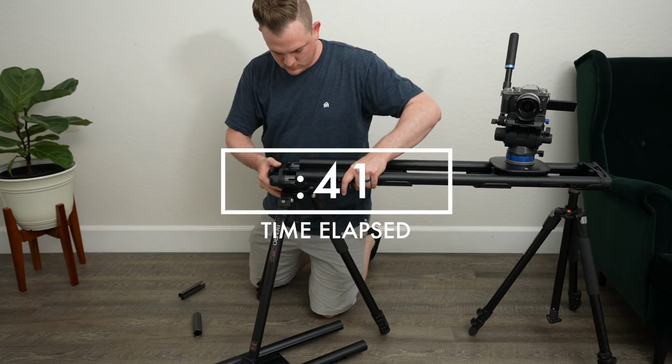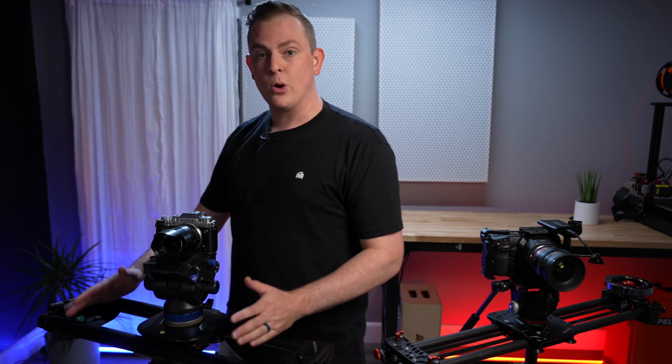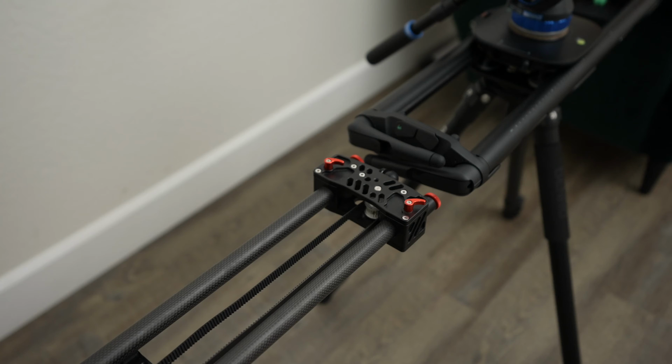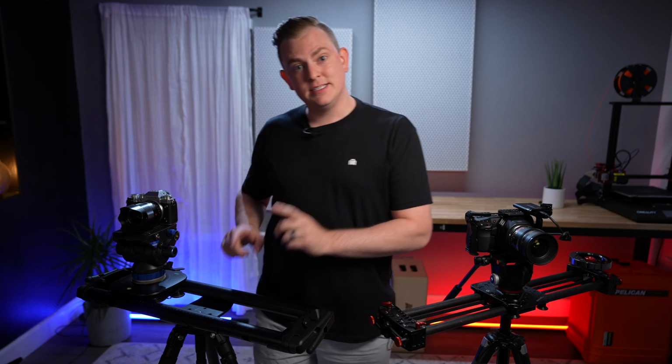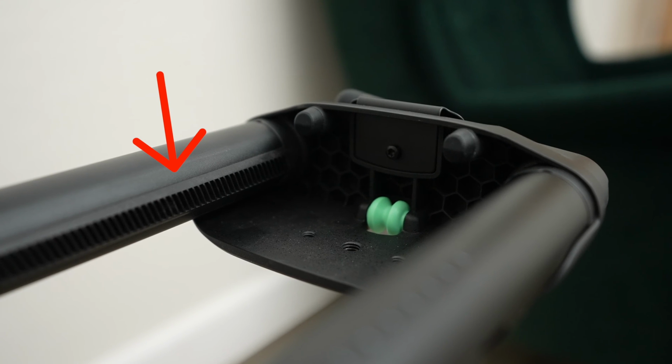So it's very easy to switch from 2 feet to 5 feet, and you can actually go infinitely long. As long as you want to buy more and more of this track, it'll just keep on connecting together. And one of the biggest reasons it's so quick to make that change is because you don't have to deal with the drive belt like you do on the iFootage Shark Slider, because the teeth or gear belt is actually built right into the side of the rod here.